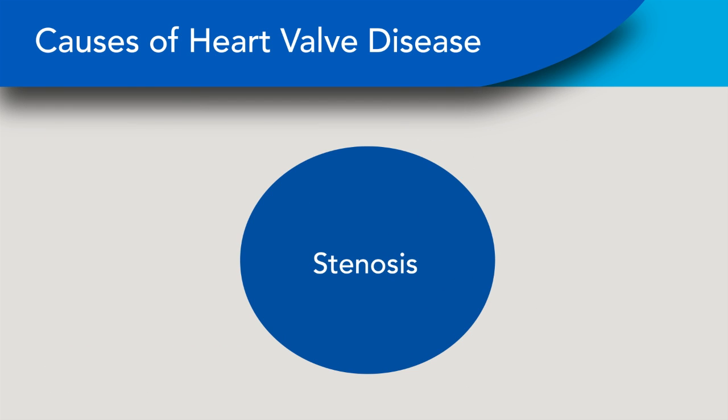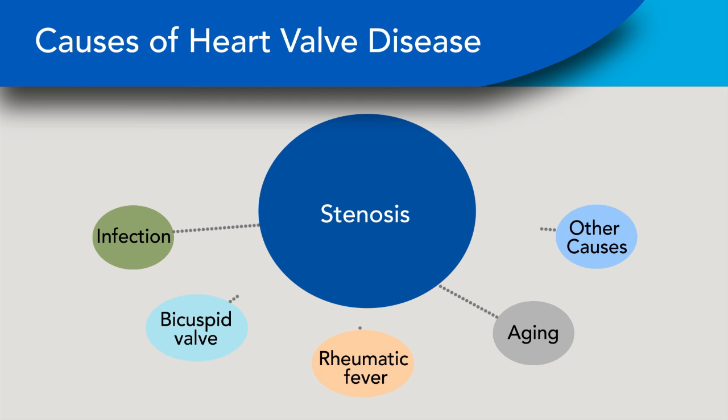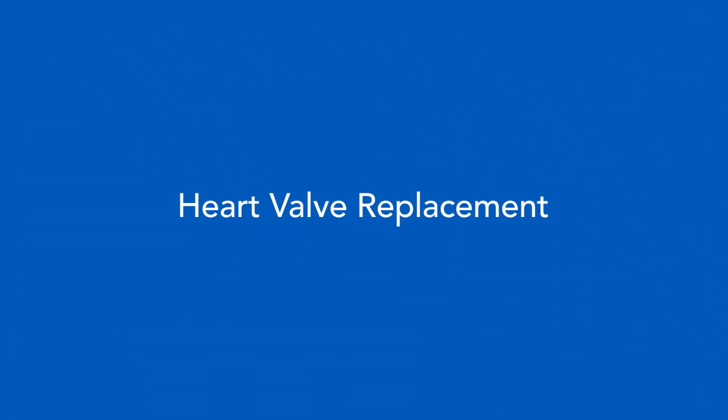To summarize, heart valves can become stenotic from calcium buildup, infection, aging, and other causes to decrease flow. Or they can leak, which is also known as regurgitation. Stenosis and regurgitation can occur together. Both diseases can lead to life-threatening heart failure if not treated with repair or replacement.